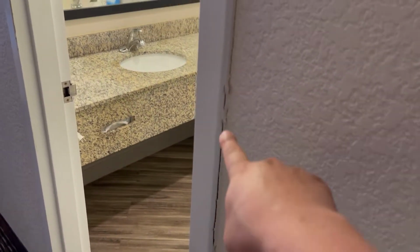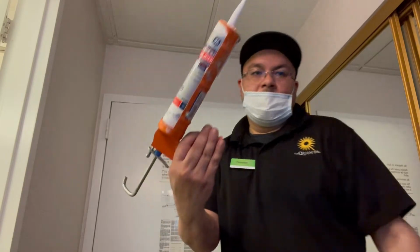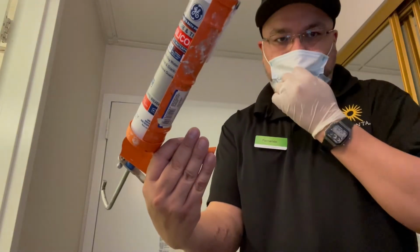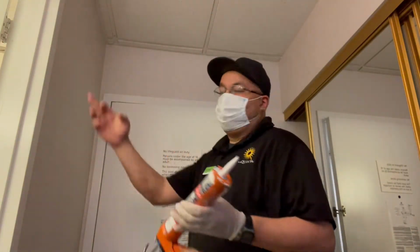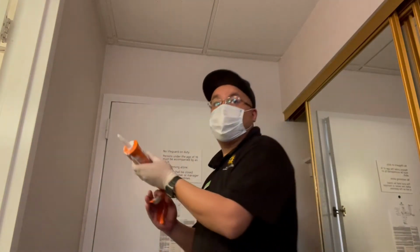As you can see, this wall right here already, right off the bat, we're gonna caulk this right here and paint. We got our caulk. Now we're just gonna get this corner all the way down so we can get a nice paint job.